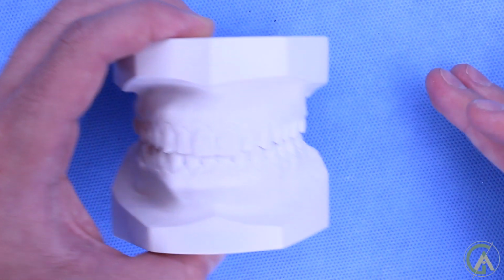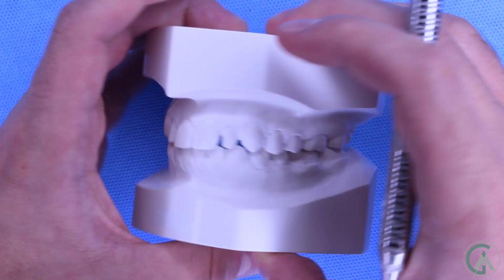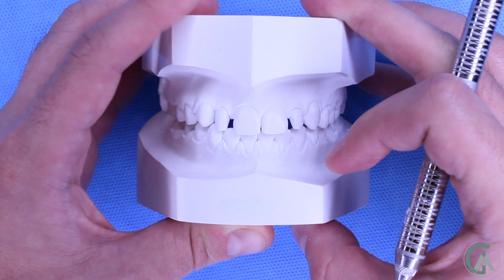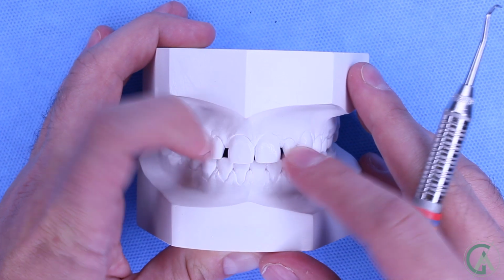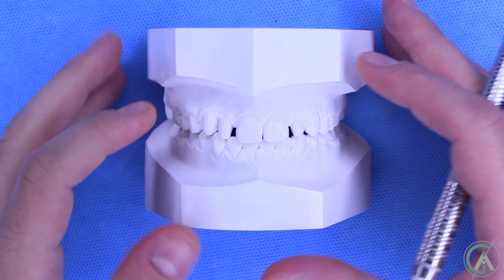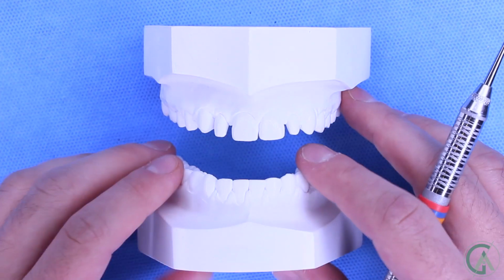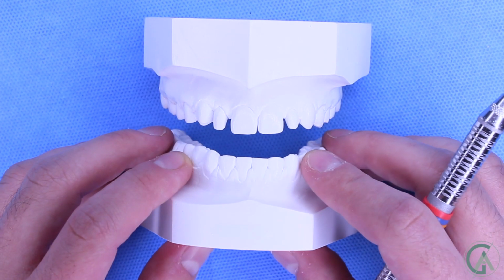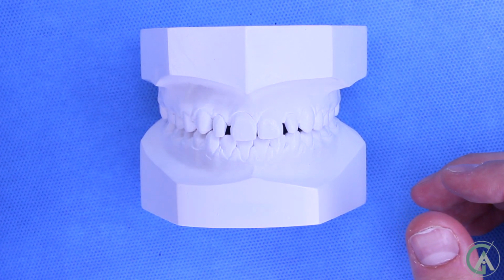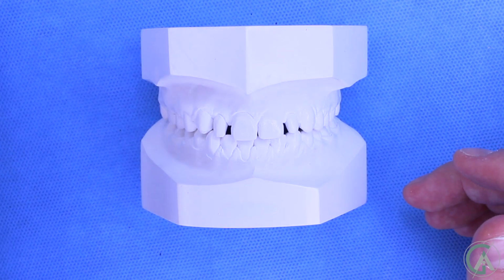Now let's go back and look at that previous case. Our goals were achieved. We got our class 1 canine on the patient's left side as well as the patient's right side, and a good overbite and overjet. But since the upper teeth were small, they were peg laterals, this is where we put them. You see, there's a ratio in orthodontics where we calculate the width of the upper 6 teeth and the width of the lower 6 teeth. If this ratio is perfect, then we'll have what we saw in the previous case. We'll have a good class 1 bite and a good overbite, overjet with the midlines on.